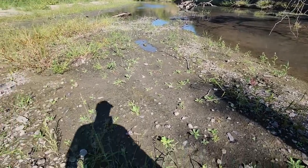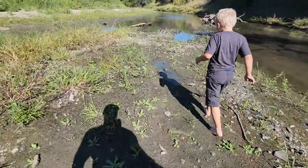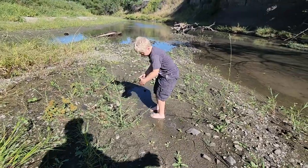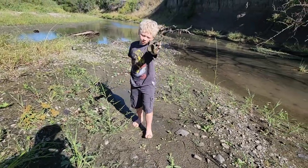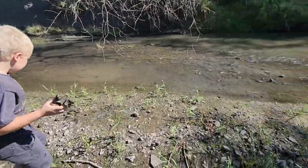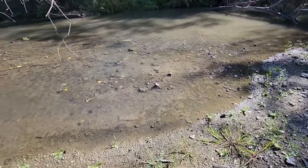Oh wait, turn the camera on. I think it is on. That's another vertebrae. That's a big vertebrae. Oh, it's another one of those. Look, another one of those. Rinse it off. We have another one of these at home, but it doesn't have that. It's just that.